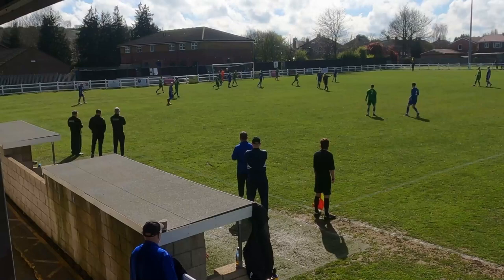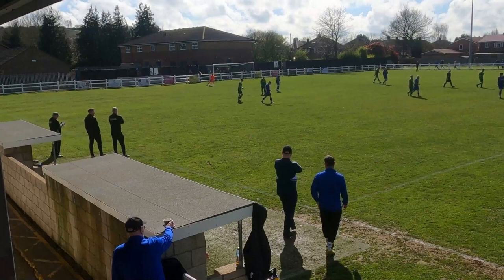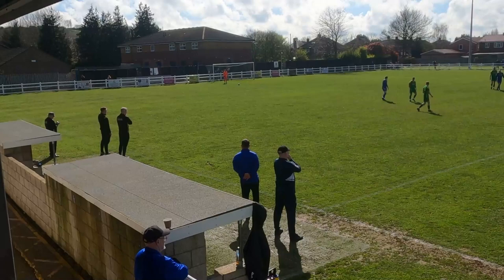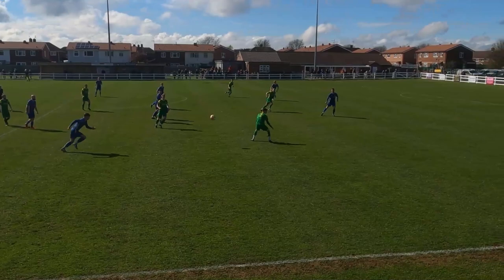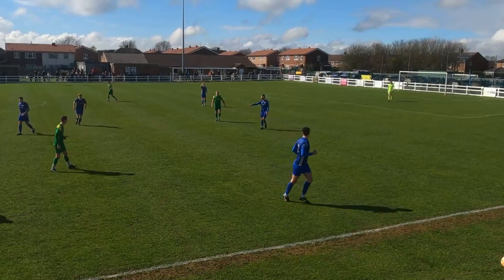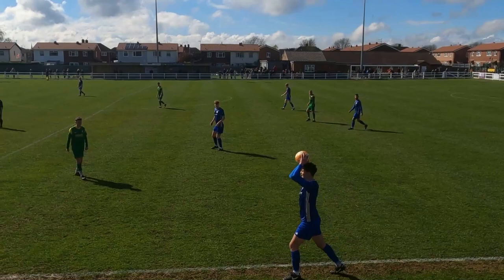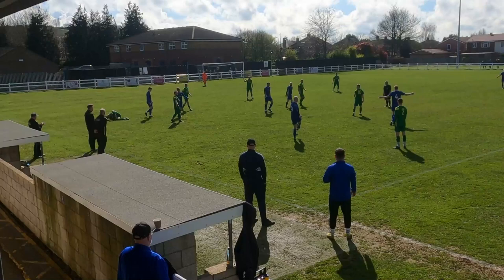Ball comes into the middle there. Elliot King tries to get a foot on it, but I think there was a foul in the middle of all of that. We were doing a pretty good job there at getting the interception from a goal kick from a header. Well, there was an instant screaming pain there.